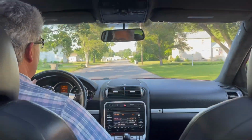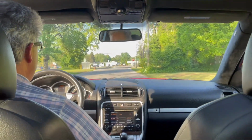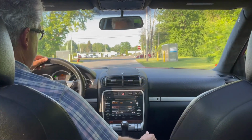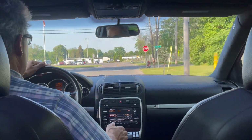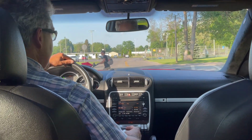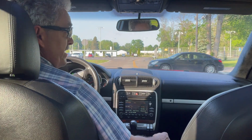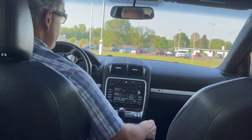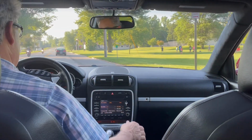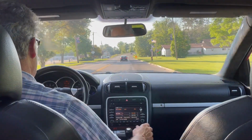I'm going to downshift into second gear while we're rolling at 15 or so miles an hour and see if I can get it to grind. It didn't that time. As I said, it will do it, but it's very infrequent and it's only downshifting into second gear, third gear.